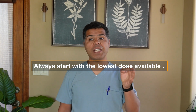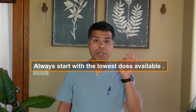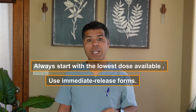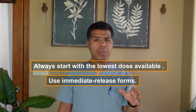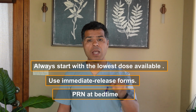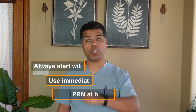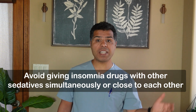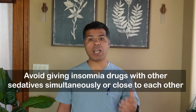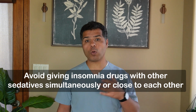Always start with the lowest dose available, particularly in elderly patients, and always use immediate release form. Avoid using extended release form in inpatient settings. Now, all sleeping pills should be ordered PRN, or on as needed basis at bedtime or QHS, not scheduled. Avoid giving insomnia drugs with other sedatives simultaneously or close to each other. For example, don't give morphine and diphenhydramine at the same time or close to each other.